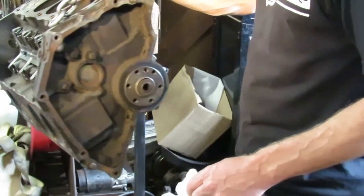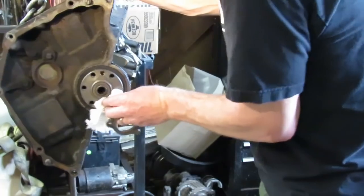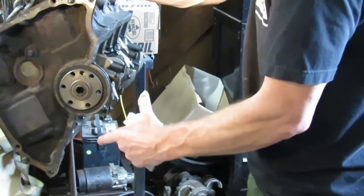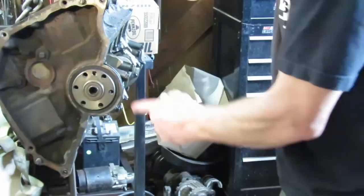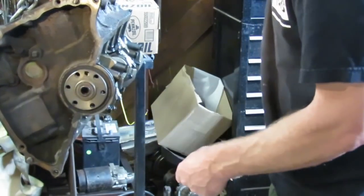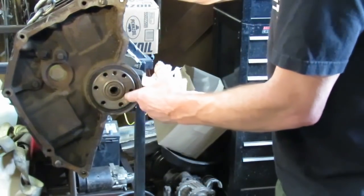One thing that I want to point out here on the back of the engine is that the crankshaft in the later model block is different. Not only does it have a different external balance weight, but it is a one-piece rear main seal. Now the nice thing about the one-piece rear main seal is it's actually a better seal than the two-piece that they had on the earlier. So you're actually getting a good upgrade with the one-piece seal here.